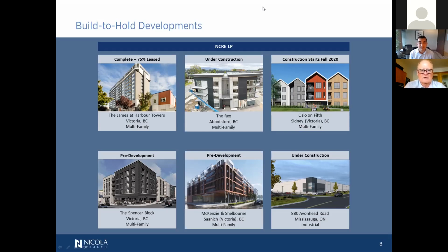Going across on the bottom, starting on the left, we're in the pre-development stage getting our permits, but we're going to be building a multifamily rental building here in downtown Victoria. It'll be called the Spencer Block, and it'll be approximately 250 plus units. We're into the city for approval and hope to start on that sometime late next year.